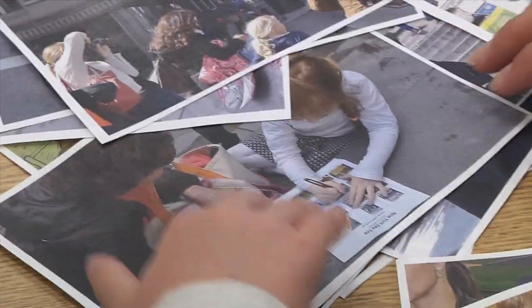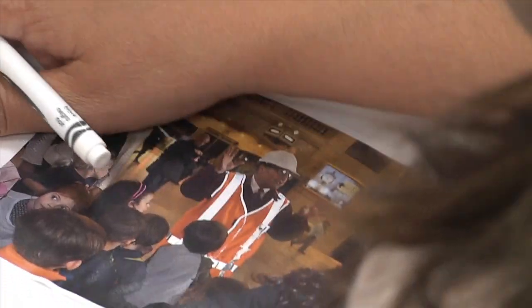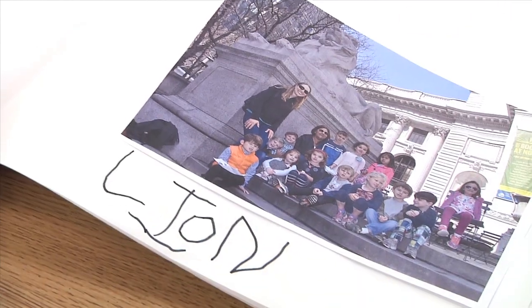We decided to make a book with the students. We took the photographs from the trip, the photos we took of them, right. And we printed them out and we put them in a book. And they wrote the words underneath. And as they were looking through the book, even then, right, more came out of them as they were identifying the pictures. Remember those lions? What were their names?